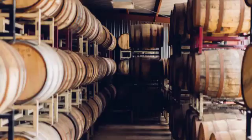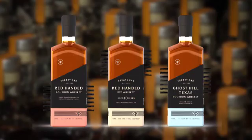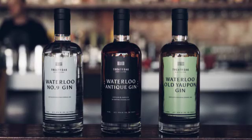So Treaty Oak Distilling is the 4th oldest distillery in the state of Texas, which sounds super old until you realize it has only been legal for a short while, so we're 12. So today, Treaty Oak Distilling produces 3 whiskeys under the Treaty Oak label and 3 gins under the Waterloo Gin label, all from the same distillery in Dripping Springs, Texas.